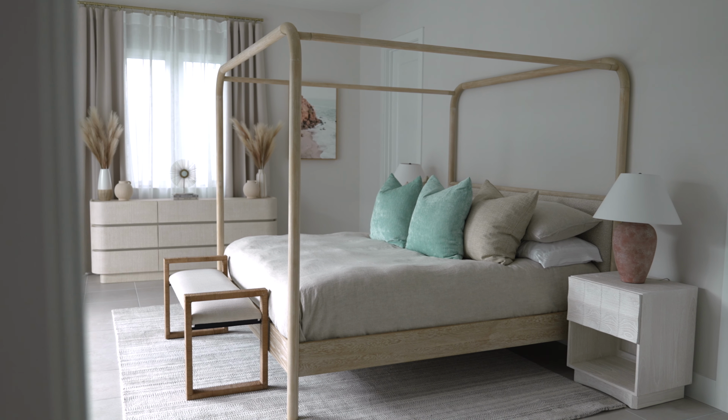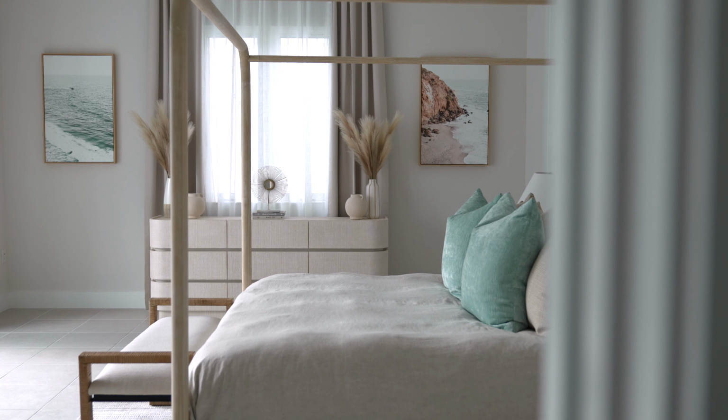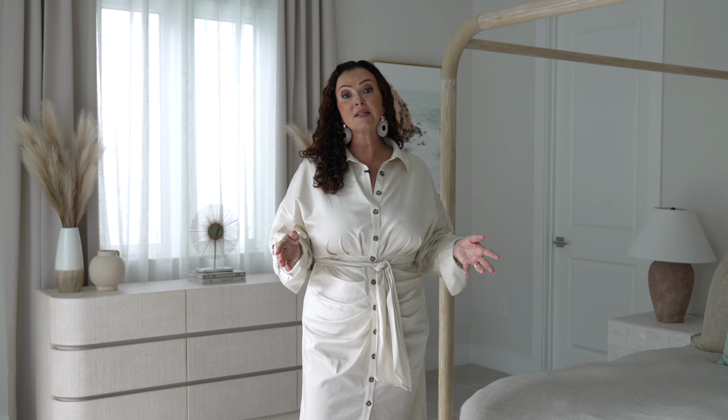When doing a vacation home, you want to make the master the most unique space. We actually went for a 4-poster canopy bed instead of your usual bed. And we also had custom art made for this space. So just little touches like that can really spruce up a room, and you don't have to spend a lot of money.